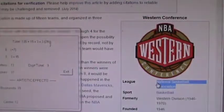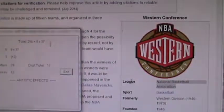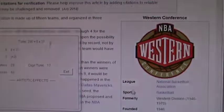National Basketball Association. So we have the league. Western Division. Oh, it was called the Western Division rather than the Western Conference. Well, there's a gem from world history. I'm curious as to whether the conference is the same offset as division. Division is +2. Conference is +1. Oh yeah, we already solved that. They were meant to knit together. Okay.